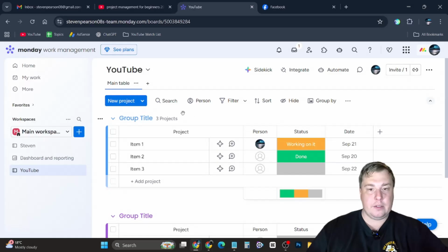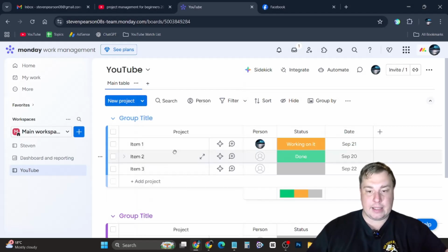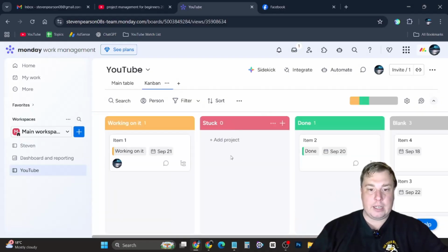So now you can choose what type of view. If you don't like this view, you can change it to Gantt chart, calendar, Kanban, doc, file gallery, form. I actually like the Kanban because I think that's similar to another project management tool called ClickUp. If I go to the YouTube one, you basically have working on it, stuck, done.